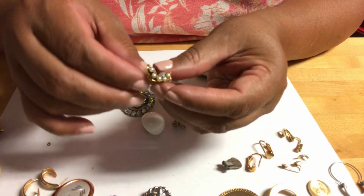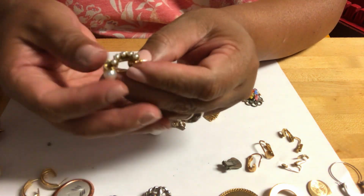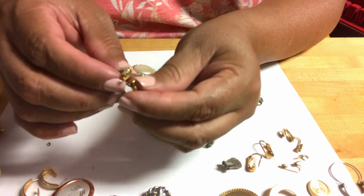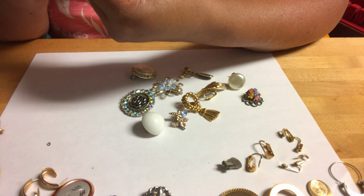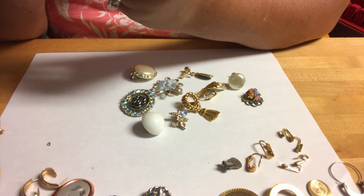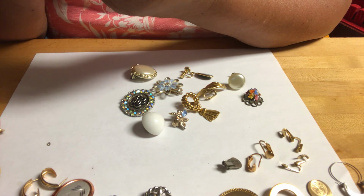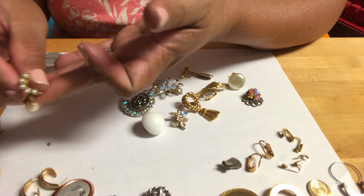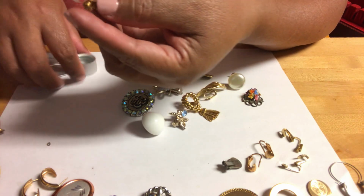But this one is marked 14K. Look at that. It's a screw on with freshwater pearls. They are all teeth... not teeth. What is the name of that? Prong set with a hanging pearl. There's a screw on into the setting. It's just beautiful, beautiful, beautiful.